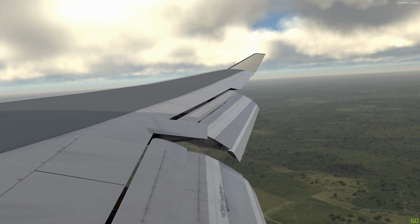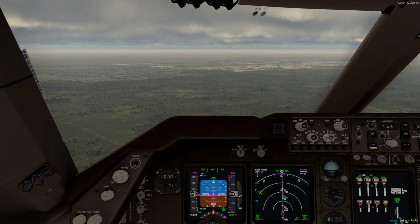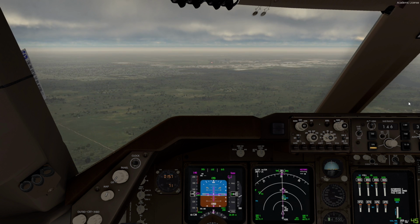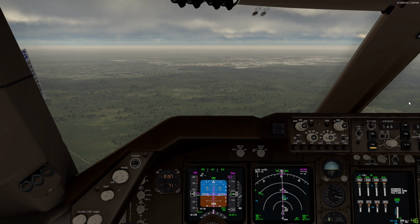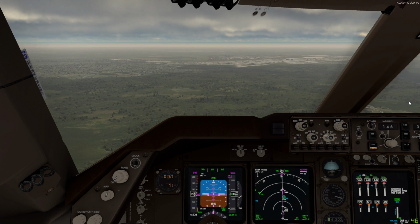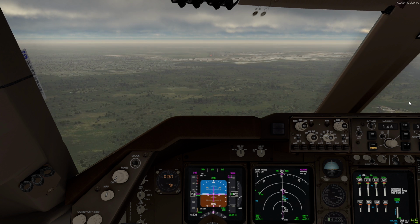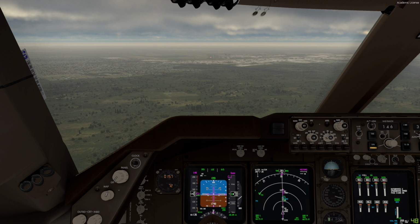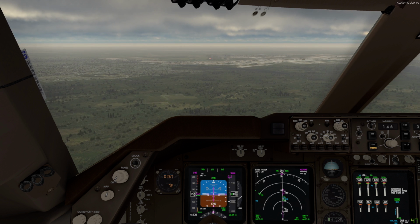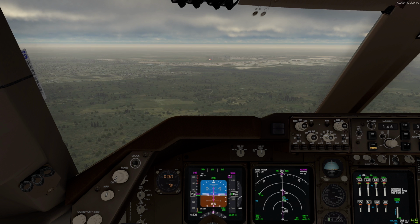You can see those being extended. Absolutely amazing clouds. So we've got the runway in sight there ahead. We're bang on with the glide slope and the localizer. Looking pretty stable. Wind is still in the 20s. But I am confident, especially with it just being a headwind, a direct headwind, we should be okay.